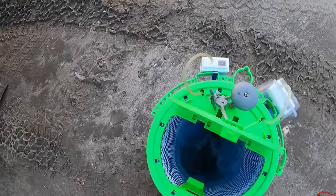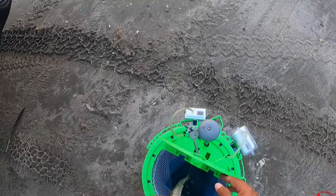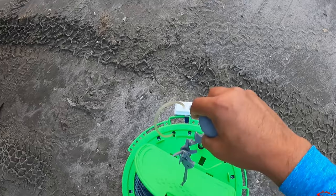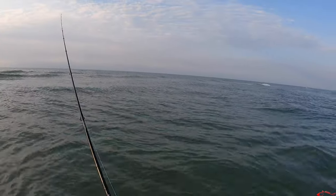Right now I do have a bait butler, so that mesh net helps tremendously when it comes to keeping the fish alive, just for the simple fact that it gives them a place to rest, because they could just hang onto that mesh net.